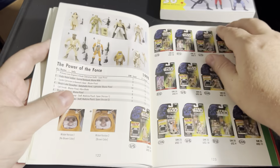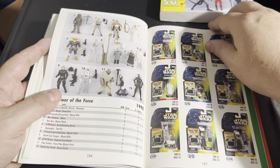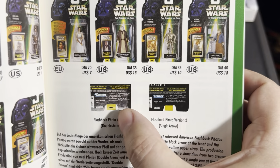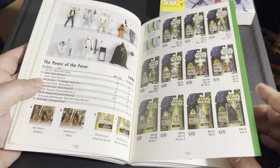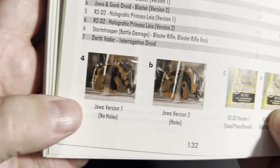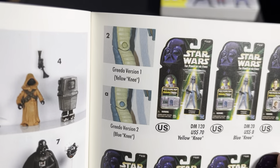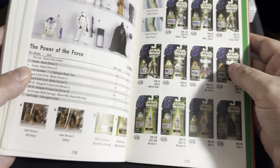I mean, it goes through, sorry, I'm a little off camera, aren't I? It goes through pretty much everything, which is really cool. Even the tabs, how one had an arrow and one didn't. So different things to look for. The holes in the Jawa, no holes version, holes on the feet. They really point out the variance in Greedo, yellow knee versus green knees, or blue, whatever you want to call it.